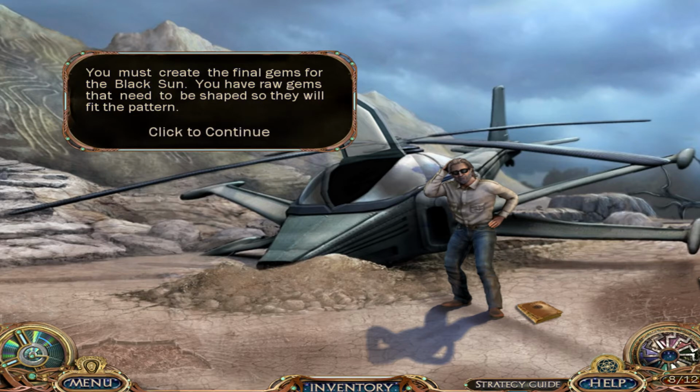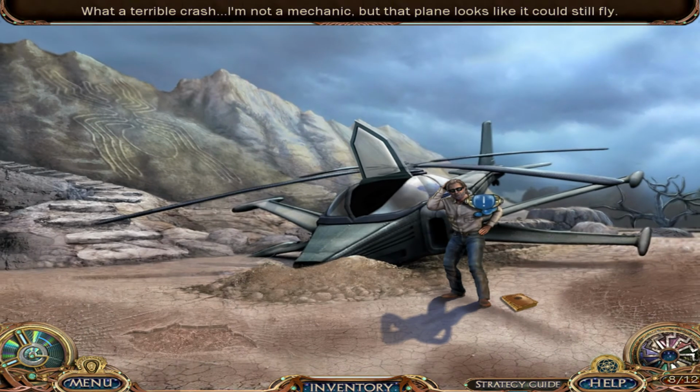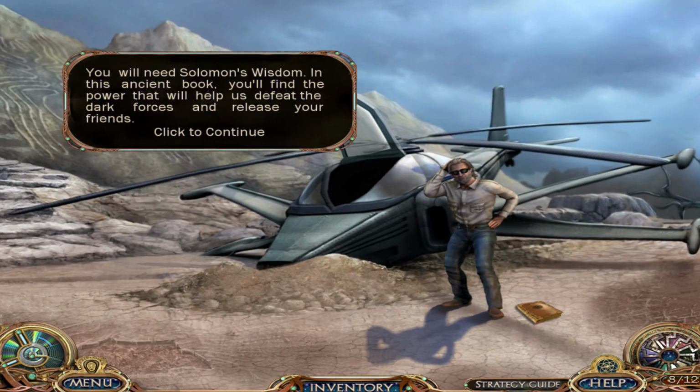You must create the final gems for the Black Sun. You have raw gems that need to be shaped so they will fit the pattern. You will need Solomon's wisdom. In this ancient book, you'll find the power that will help us defeat the dark forces and release your friends.